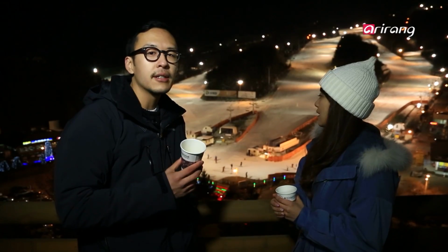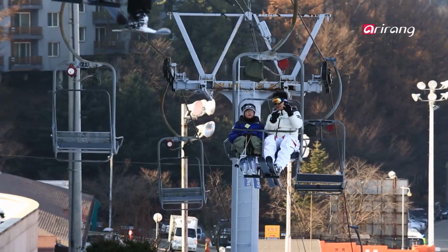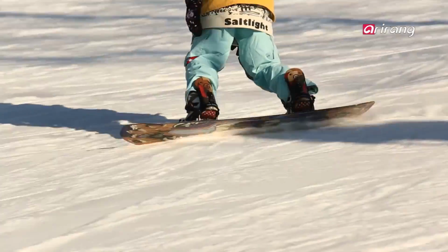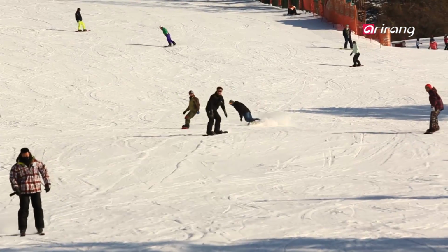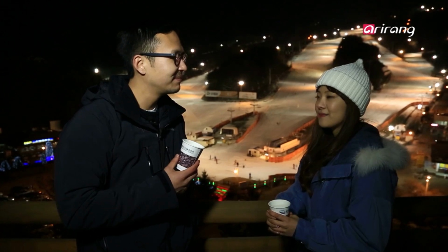You know, just earlier today, that mountain was packed with couples and families just having a great time. It's awesome energy. Now it's really beautiful and peaceful. It's been a great day.